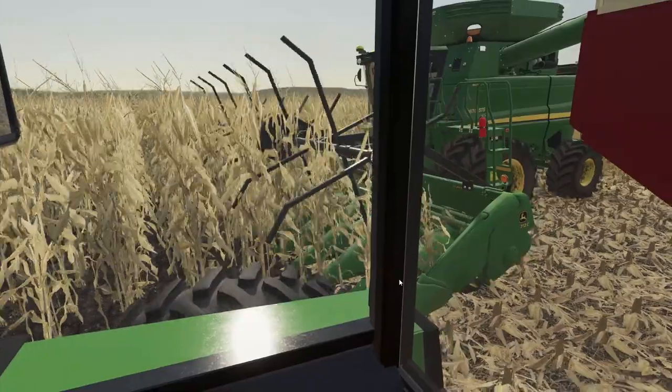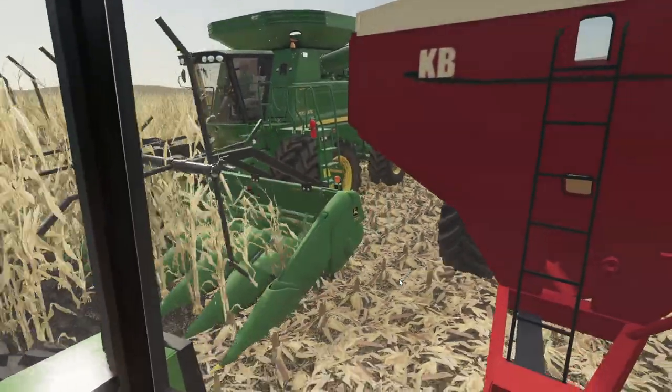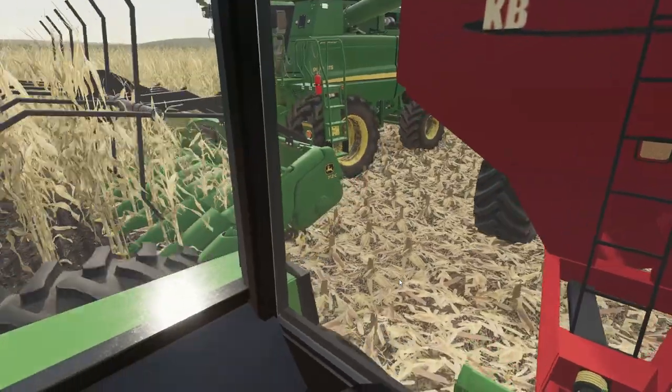Harvesting away. Look at that corn reel go. Oh, it's so mesmerizing it almost made me drive into the header.